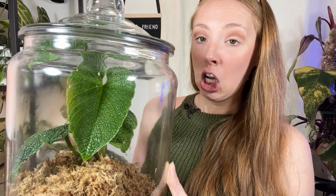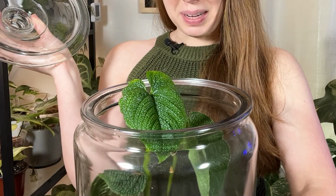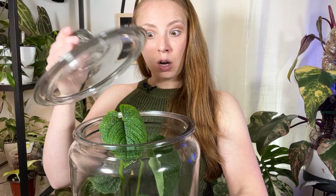Yes, I'm very glad that this new leaf that just came in right here is opening up lower down. Now that I have it with a clear lid and also on a shelf that has a grow light, because the other new leaf that came out around the time that I got it got a little bit leggy, and I was a little bit worried that it was just gonna completely outgrow the jar. However, that does not seem to necessarily be the case.